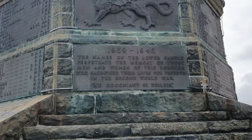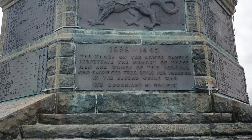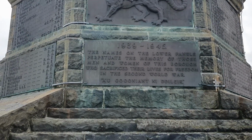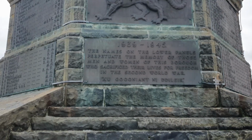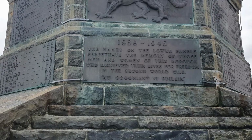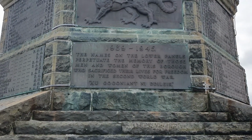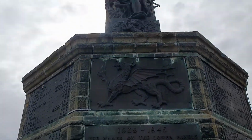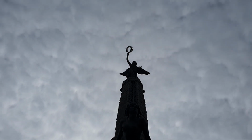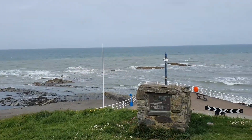There you go. The names on this tower, on these lower panels, perpetuate the memory of those men and women of the borough who sacrificed their lives for freedom. The Second World War. They got a Welsh dragon and a crazy bronze woman on the top. What we got here?